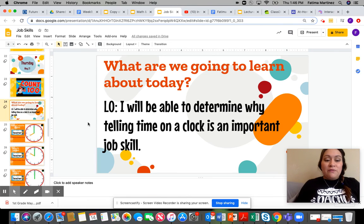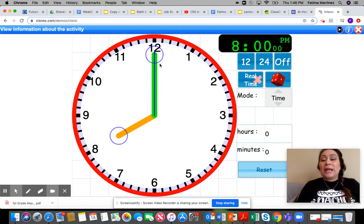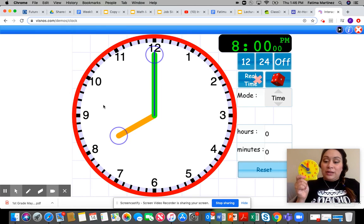So, before we get started, I want to share something with you very quickly. And here you see a clock. And this is called an analog clock. I know that you're used to seeing this little one up here, and this is called a digital clock. So there's two different types of clock. Digital, which is just the numbers at the top up here, and analog, which is a clock like this one. This is an analog clock.